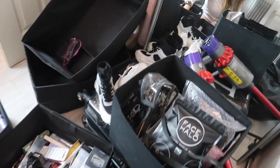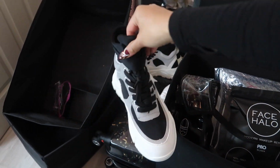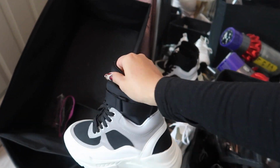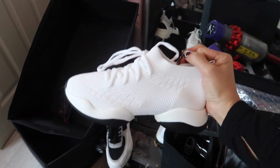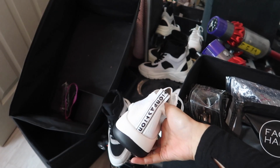And I just got some new shoes in. I've literally been downstairs, so I just got some new deliveries. How cute are these shoes? These are from Ego Official. And how cute are these? So nice. They're like a knockoff of the Balenciagas, but I love them.